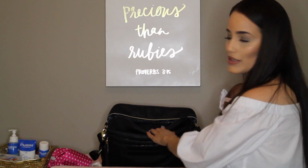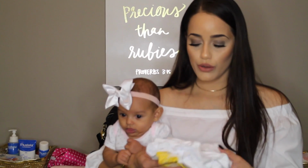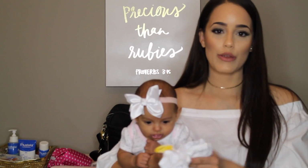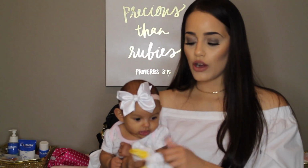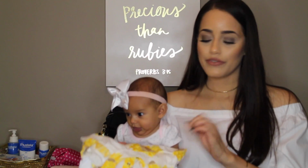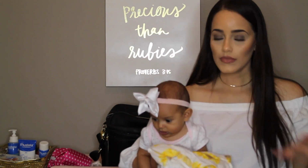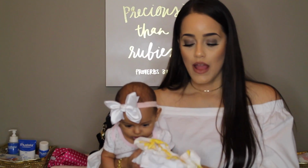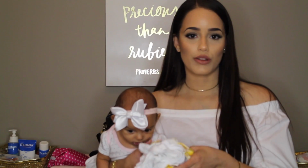Moving on to the other items in her diaper bag, I usually carry about 3 onesies, and I usually carry white ones just because I feel like they match with anything. And then I usually carry a romper or a more dressier outfit just in case we end up going somewhere where she needs to be a little bit more dressed up. But I usually keep about 4 different pieces of extra clothing for her.